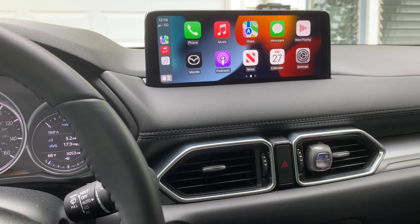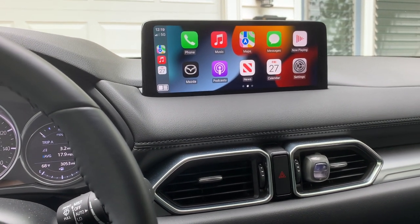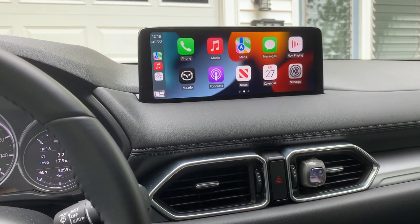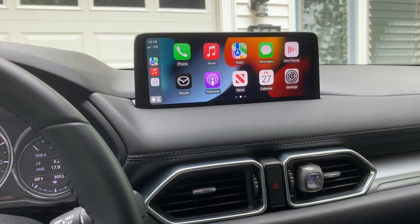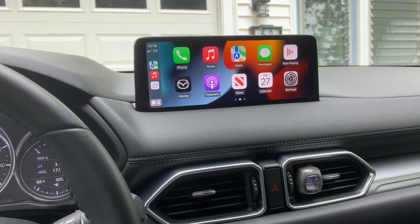When I bought my CX-5, I was a little apprehensive. I thought this would be a step backward from the touchscreen interface I had in my old vehicle. And I honestly believe that the opposite is true. This is actually a better way to control your infotainment system while you are driving.